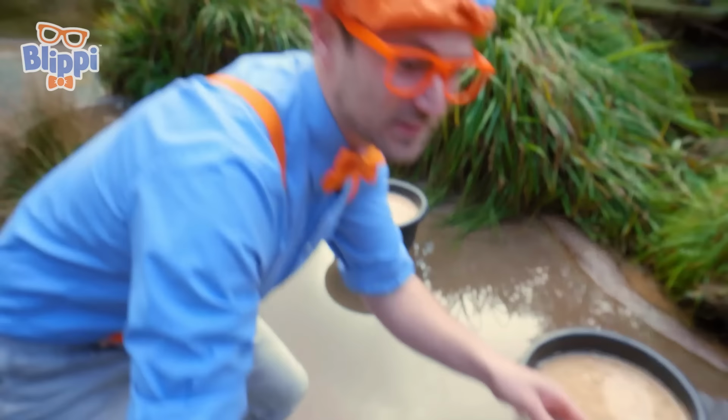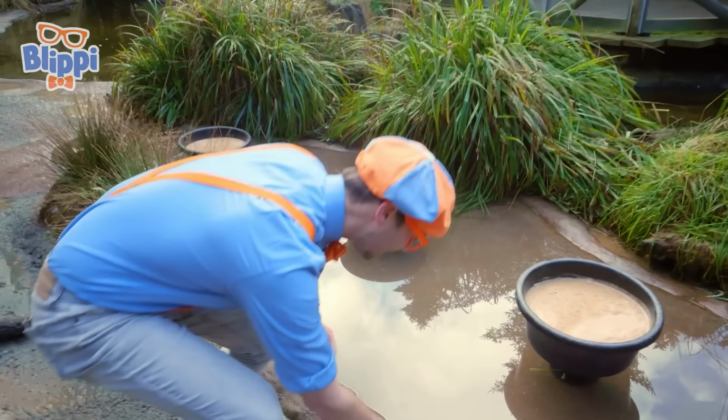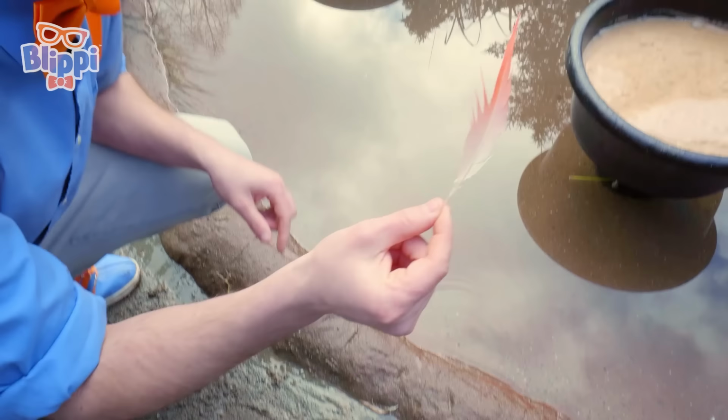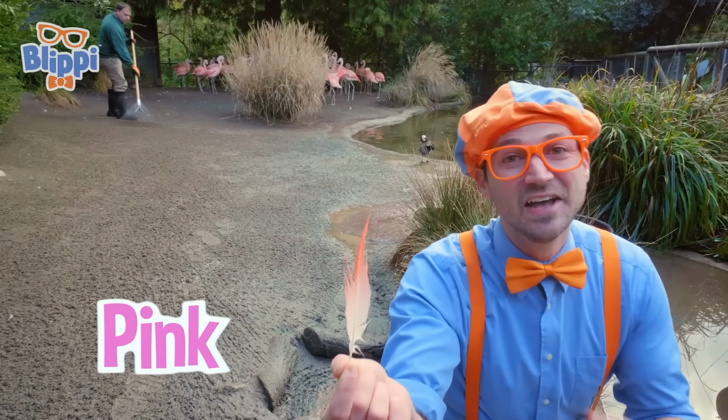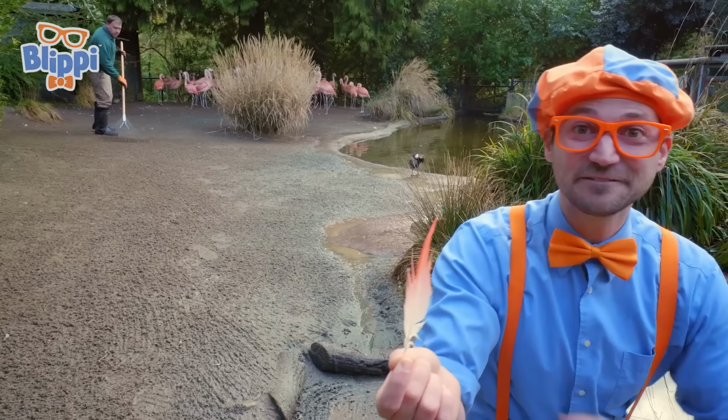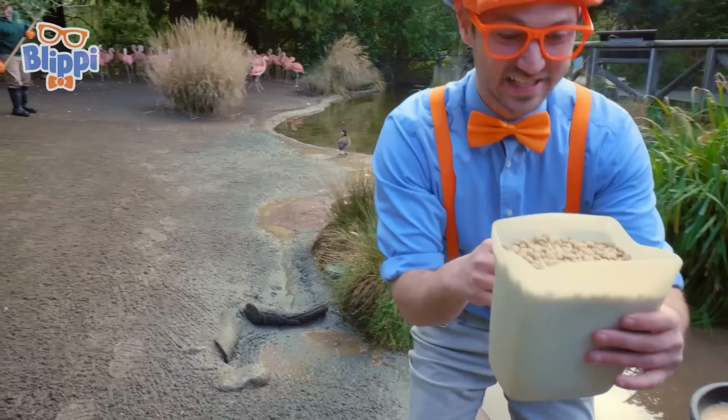But hey, did you see what we saw right here? Whoa, looks like a feather. This must come from the animal that's in this habitat. Yeah, feather. Birds have feathers. And do you see? It's the color pink. Whoa! Do you know what animal, bird, is the color pink? Yeah, flamingos! Okay, let me set this down right here. And then, let's grab the snacks and let's go see if we can find the flamingos.